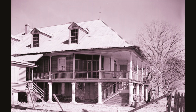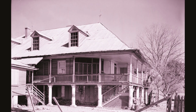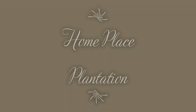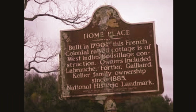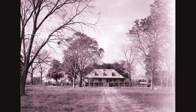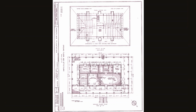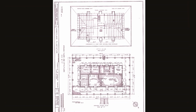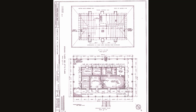Sites like the infamous Home Place Plantation help maintain a sense of permanency and heritage, though controversial. Home Place Plantation House is located on the west bank of the Mississippi River at Hahnville in St. Charles Parish. It is a true Louisiana French colonial house, and along with the Destrehan Plantation is among the very few of the larger examples left today. The house has the same plan as Destrehan Plantation, as well as many of the same structural details which seem to relate the two houses.